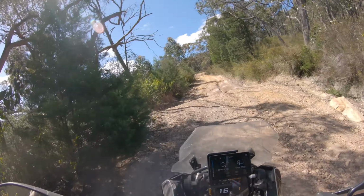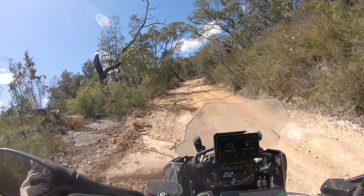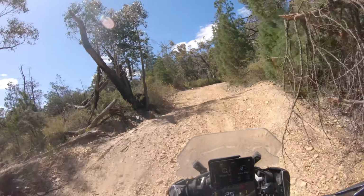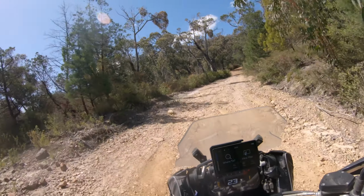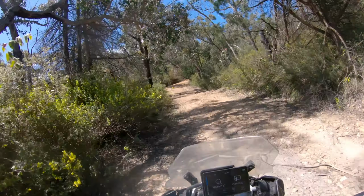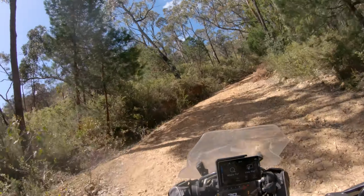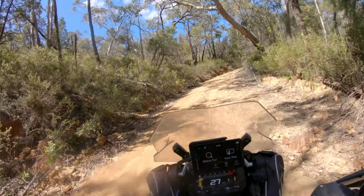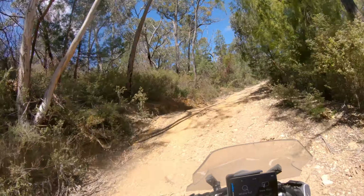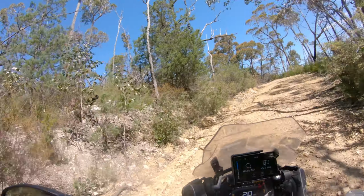Left line looks good. Left line over the top, and I'm going to go the middle. This is stretching to a level 4, because if I stop, I'm stuffed. Don't know how Nevin's going, I can't worry about that. I just got to keep going. He's behind me, he says. That's good. It's really technical choices here. Any rock bounce could throw you off your line. Just a reminder, we got 50 kilos sitting on the back. So it's like taking your wife for a ride up the hills.